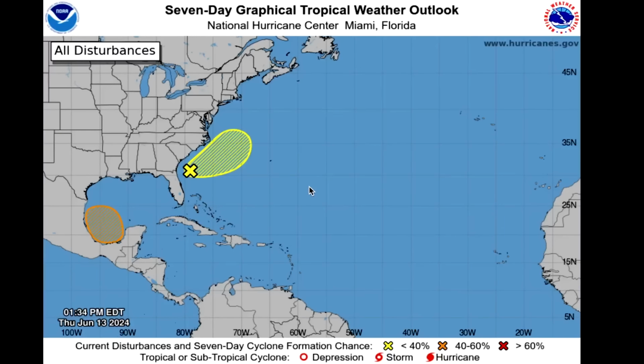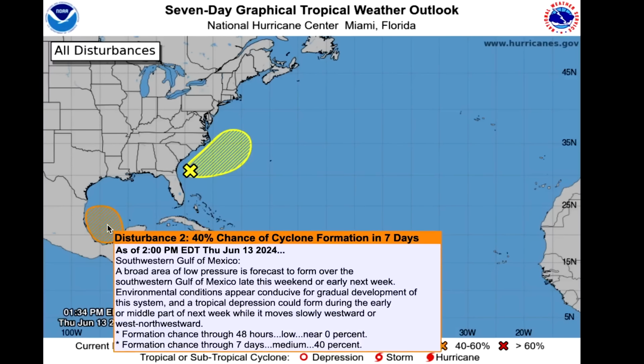But as we take a look at the 7-day outlook, we see that this one still has a 20% chance of development, but our other area in the southern Gulf has a 0% over the next 48 hours, but a 40% chance over the next 7 days, which is going to be in kind of like a moderate tier chance of development. So certainly a little bit higher there on that southern system. Could potentially get our first named system out of either of these, but odds are one or the other will end up developing. Definitely very, very interesting stuff here.